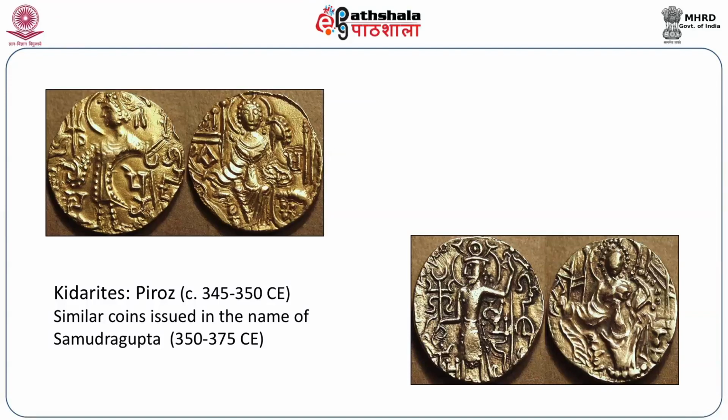Let us see the Kushan connection once again. One of the last Kushans, that is the Kidarite Kushan Piros, issued coins sometime in 345-350 CE. His coins are very similar to a typical type of coins issued by Samudragupta. On the screen you can see both the coins of Piros and Samudragupta, and immediately you can identify the connection between the two: how the Guptas imitated the devices on the coins of the Kushanas, and maintained the continuity of their gold currency.